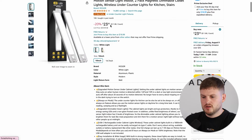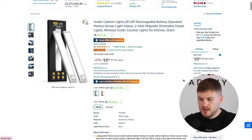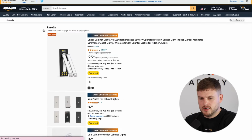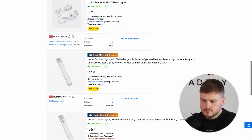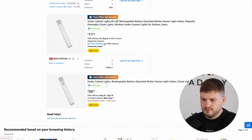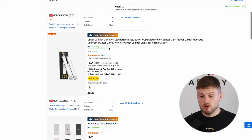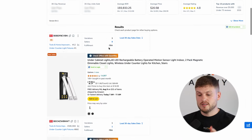So the next thing we can do is use the other strategy of looking at the sellers that sell this product and see what else they sell. So we can go, who is this sold by? I just pressed the wrong button. We can go to their storefront just by clicking on here and going here. And then we can see the other products that they sell. So they do these lights. They do that light, a cable for the lights, and then these iron plates for cabinet lights. So they exclusively sell these lights and maybe some accessories or some replacement parts for these lights.